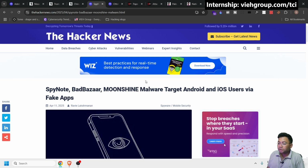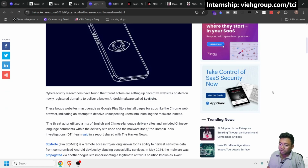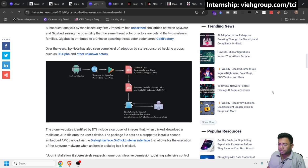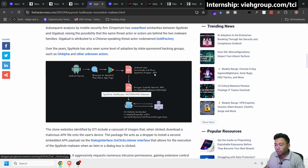Right now, neither Android nor iOS is able to detect these things. You might be downloading from a browser via a fake phishing link, and around 80% of attacks are coming from the phishing link itself. Here you can check out how things work. This is an Android device, and this was something browsed from the Play Store. The Android user downloads and runs the SpyNote Dropper APK, which had been uploaded on the Play Store.